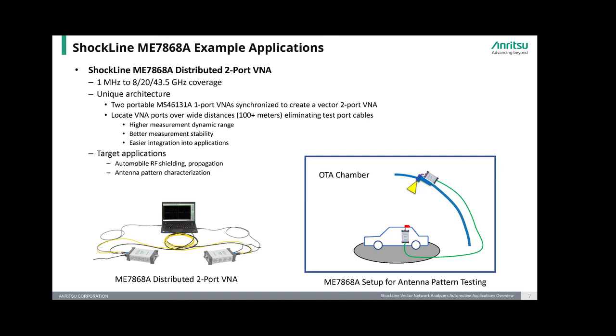This eliminates long test port cables, which delivers better measurement dynamic range and stability for S-parameter measurements, and simplifies and lowers the cost of test setups for many longer distance applications. The ME7868A two-port VNA's distributed port architecture offers unique advantages for applications like automotive RF shielding and propagation testing or auto antenna pattern measurements.